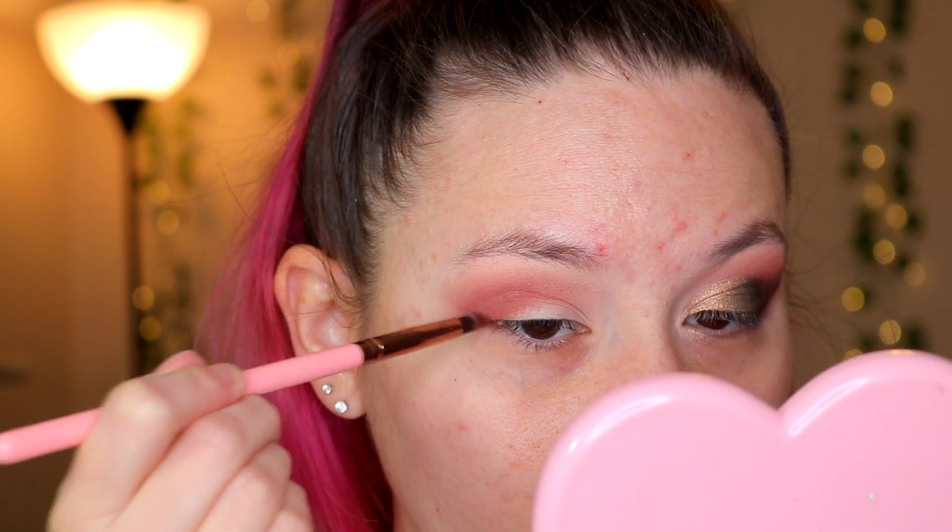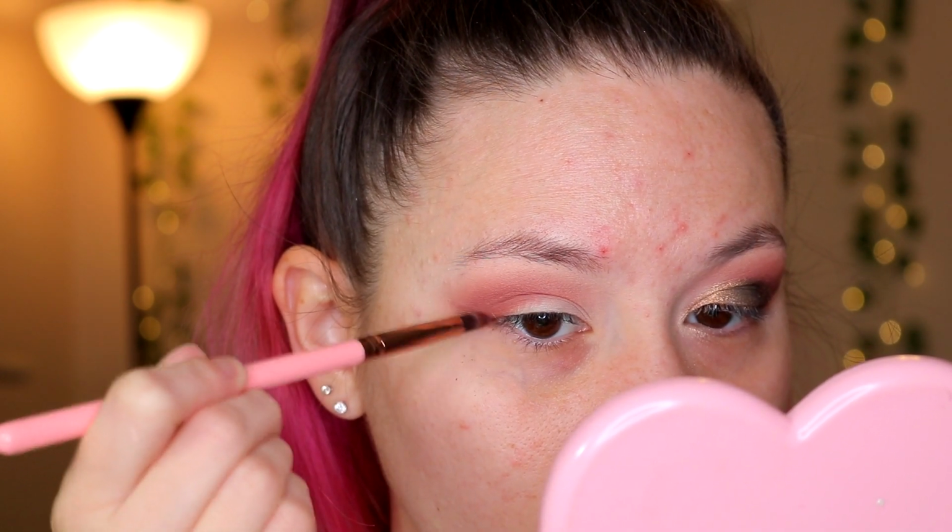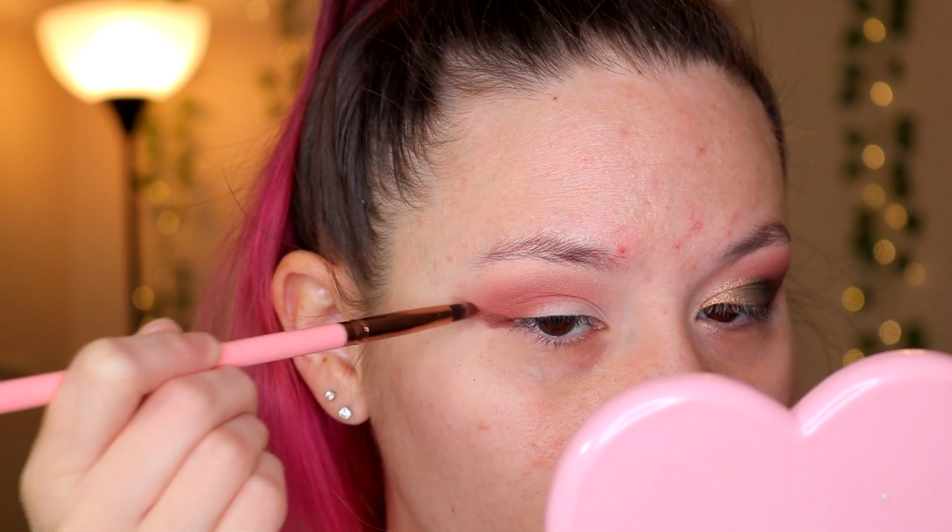Luxie 217 pencil brush, and I'm going to be creating a wing with this color. It's gonna look messy at first, but don't worry, everything will blend out and all work in the end.